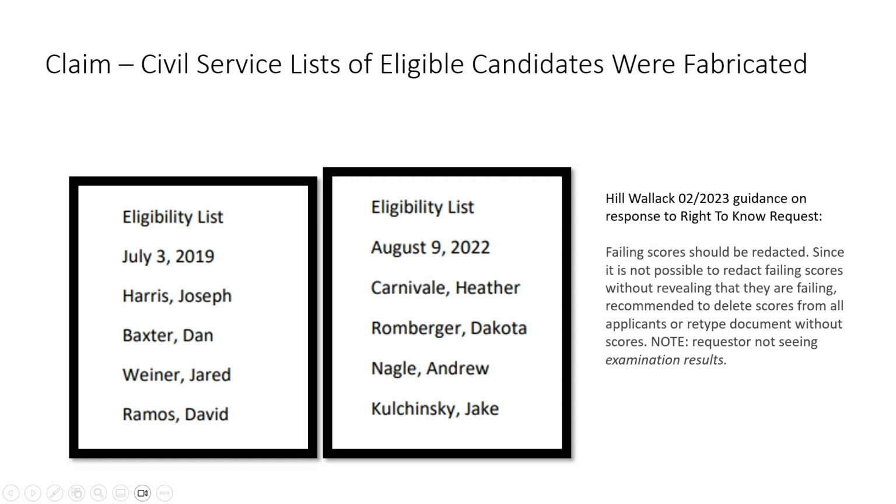They said failing scores should be redacted, and since it is not possible to redact failing scores without revealing that they are failing, it is recommended to delete the scores from all applicants or retype documents without scores, and noted that the requester was not seeking examination records. So in this case, our right-to-know assistant and Manager Johnson followed exactly the legal guidance that was provided in responding to the right-to-know request. And these are, again, the lists.